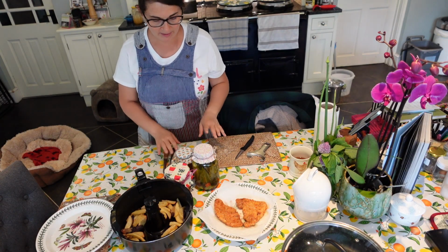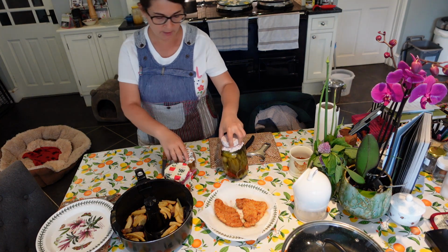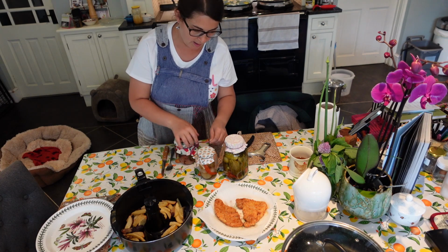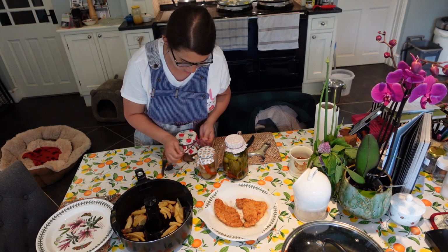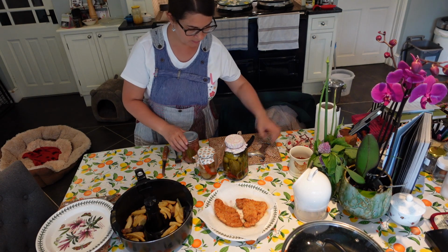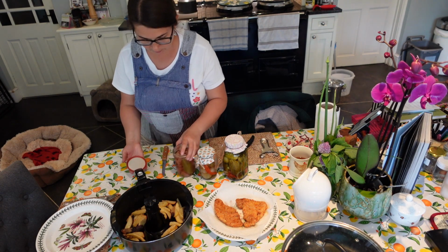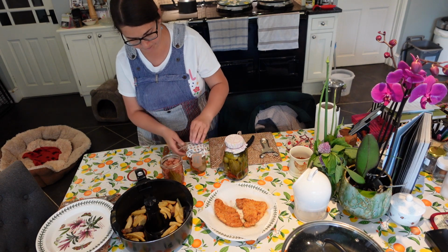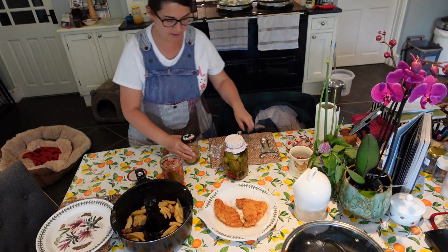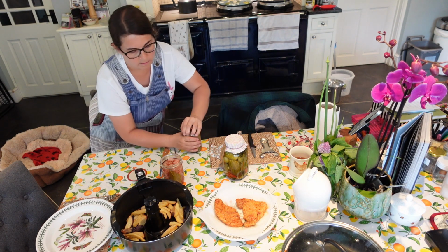Dinner is ready. I'm going to serve this with some gherkins, pickled onion and beetroot. I grew this last year and we pickled it, probably some of it together. I think I need help to open this. That's it.